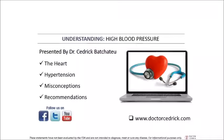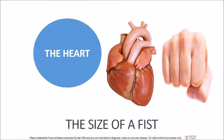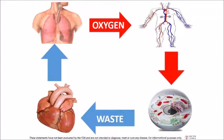Hi everyone, I'm Dr. Cedrick, and today I want to talk to you about high blood pressure, some common misconceptions, and what my recommendations are. This is what the flow of blood looks like inside each and every one of us.